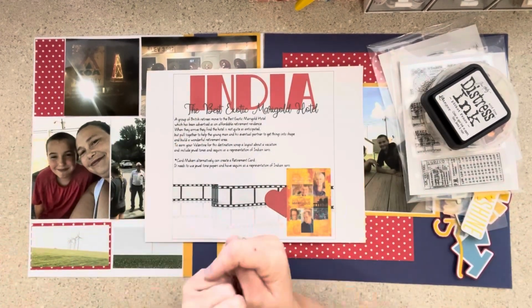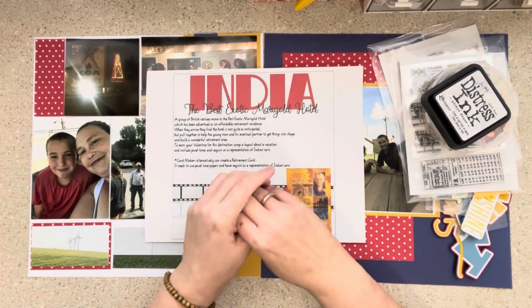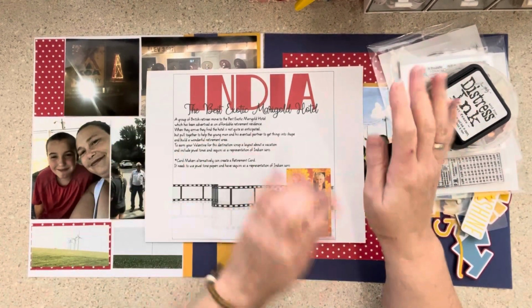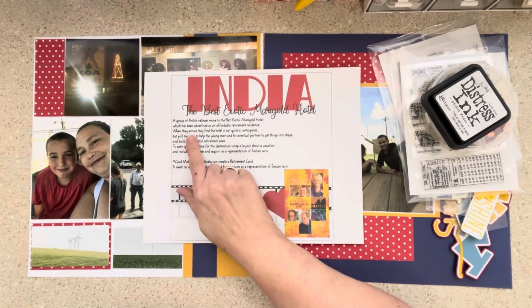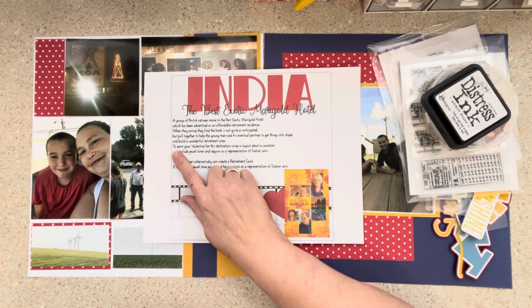We're going to visit India today, and I am going to do a 2-page layout, and I'm going to challenge myself to do something different. We'll talk about all those things. But first, let's read about The Best Exotic Marigold Hotel. It says a group of British retirees moved to the Best Exotic Marigold Hotel, which has been advertised as an affordable retirement residence. When they arrive, they find the hotel is not quite as anticipated, but pulled together to help the young man and his eventual partner to get things into shape and build a wonderful retirement area.